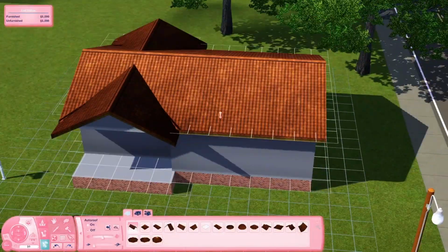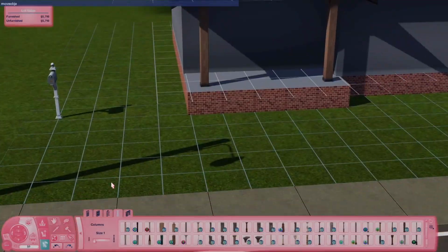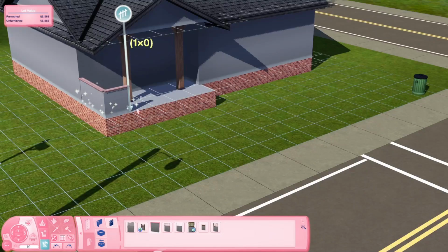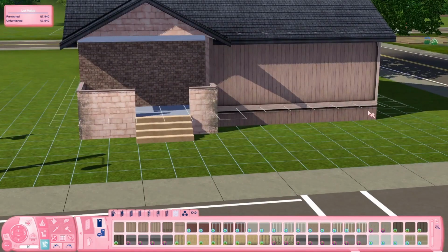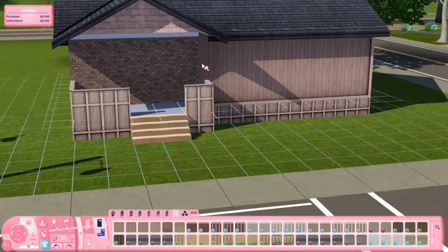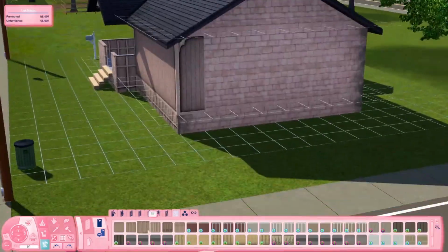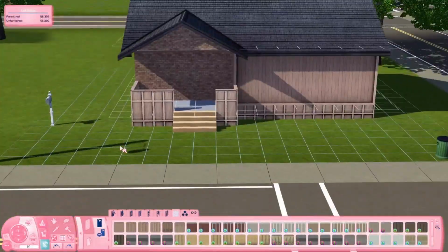I built this on a 20 by 20 lot. It is in the Custom World Cloverdale, but I don't know if they have a custom terrain paint. It looks like regular grass, so I'm not sure. But anyway, like I said, there's going to be 1 bedroom, 1 bath. There's also going to be a full kitchen with a dining space, and it's actually quite a spacious home for being a bungalow on a really tiny 20 by 20 lot.